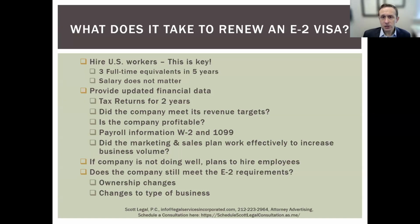And finally, changes to the type of business. If you're looking to expand what the business is doing, if you're looking to buy a new location and you're wondering, should I start a new LLC to own that location? These are questions that, it is important to talk with a qualified lawyer just to make sure you're not going outside the scope of what you're allowed to do on your E-2 visa.